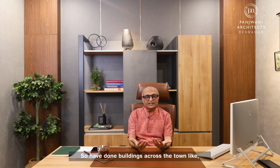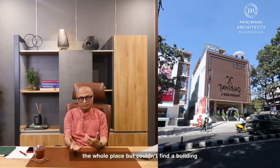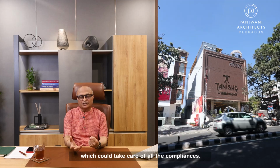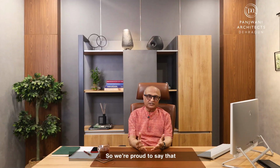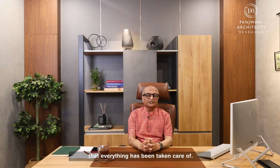So we have done buildings across the town, where we have Tata, and the franchise, they looked around the whole place and they couldn't find a building which would take care of all the compliances. So we are proud to say that this was one of the buildings that they found that everything is taken care of.